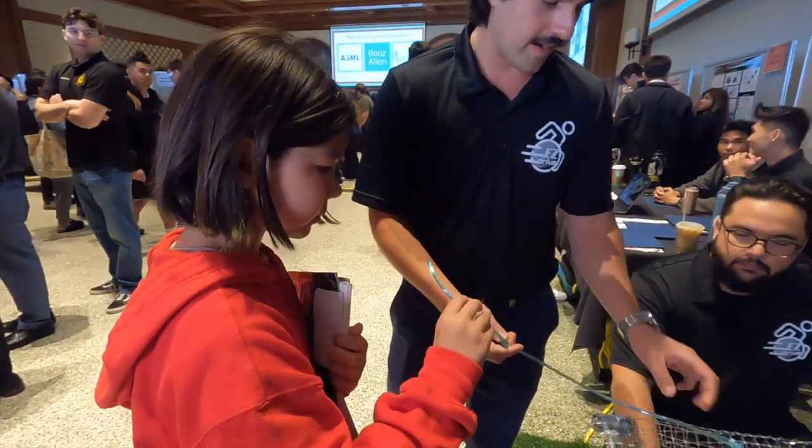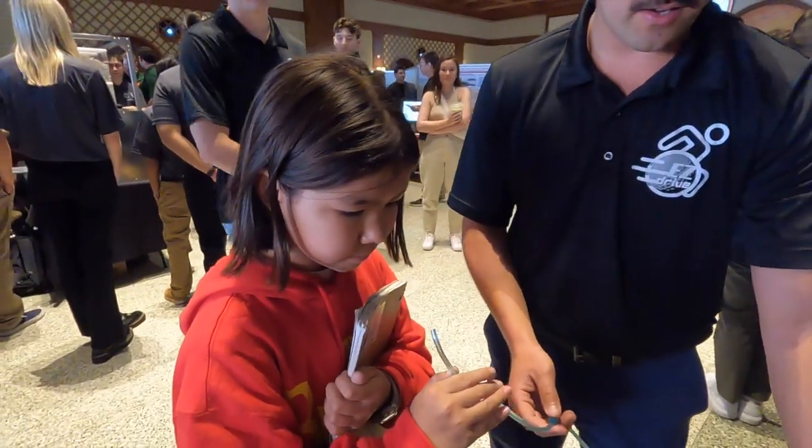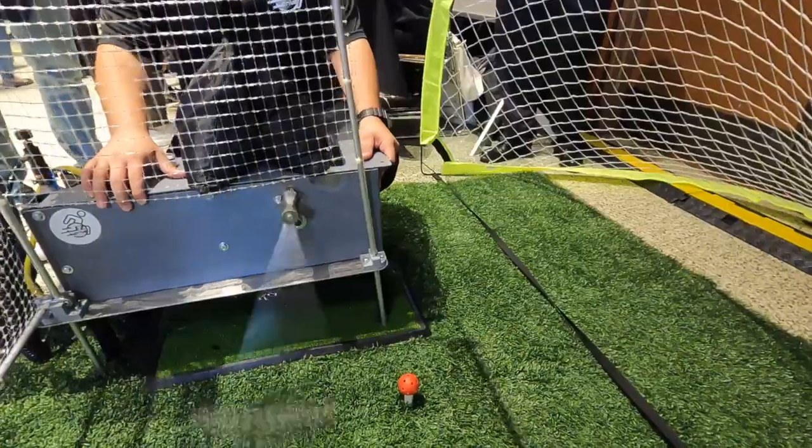What is your invention? Basically, we created a device that will drive a golf ball for paraplegic or quadriplegic users, and all that the user has to do is just blow into the tube, and it'll drive the golf ball for them. There you go, put that in there, and then here's our screen, waiting for input, and now you can go ahead and blow into it whenever you like. I'm pretty sure I got a hole-in-one.